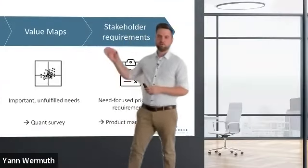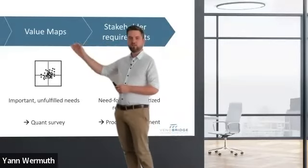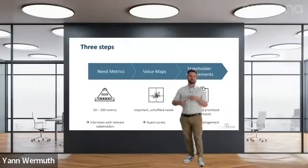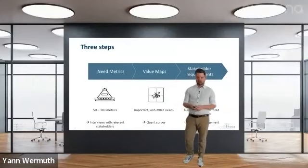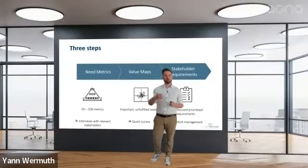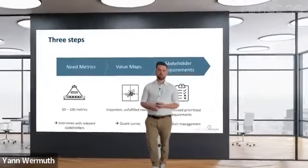Next, second step, we go into quantitative validation. We call these value maps, and you will see in a moment what these mean in terms of content. What they reveal is where exactly in the market are the pain points, where in a big market are really those needs which are important but not fulfilled. It's a quantitative step in the process.